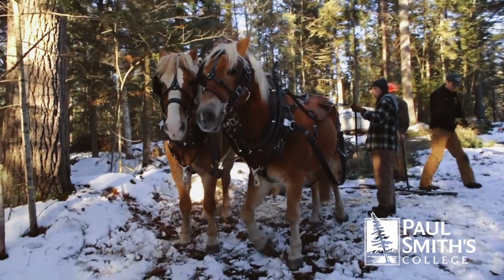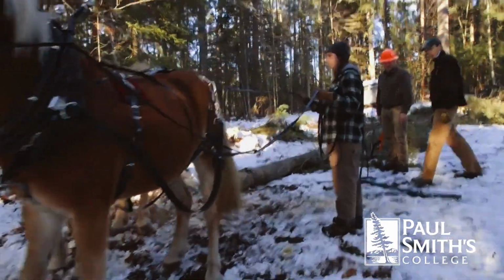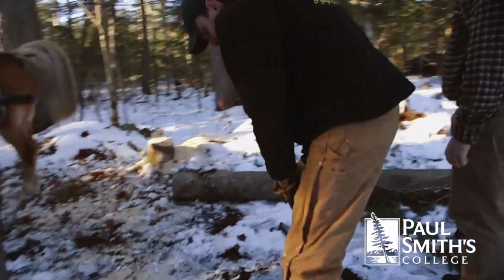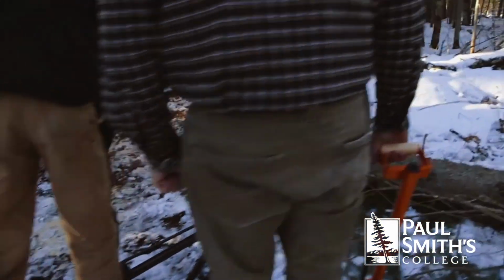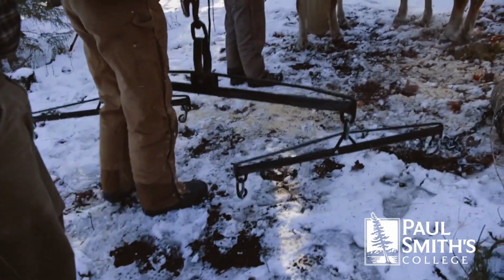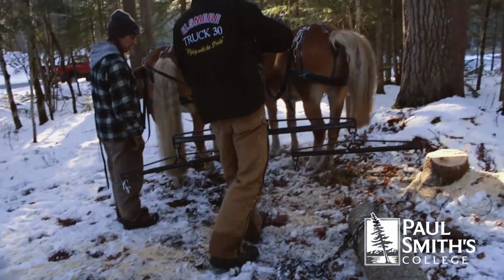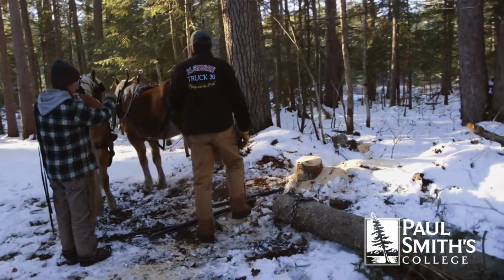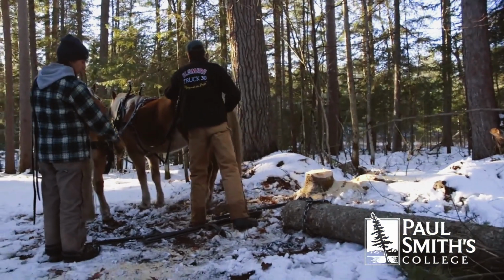We're going to get our double tree in place here for these horses. The double tree will connect the two horses to the log. Yep, bring it right back in here. One behind him, one behind me. Okay. Inside, just don't step inside what you're doing right now.